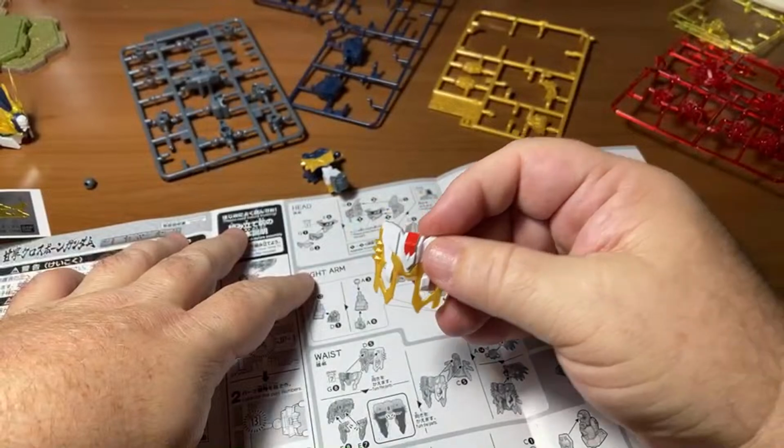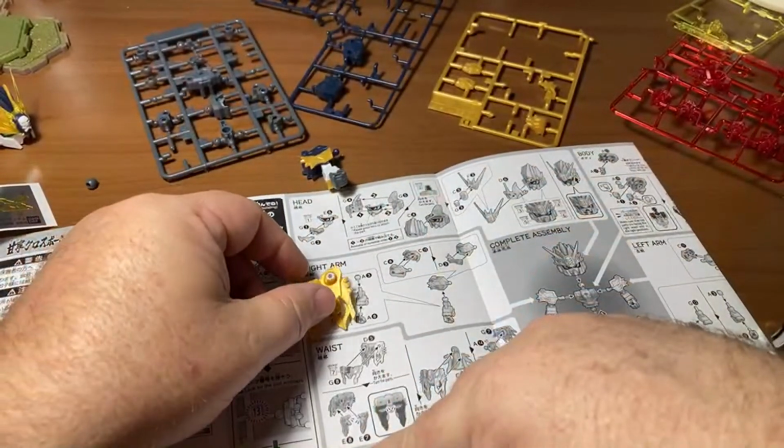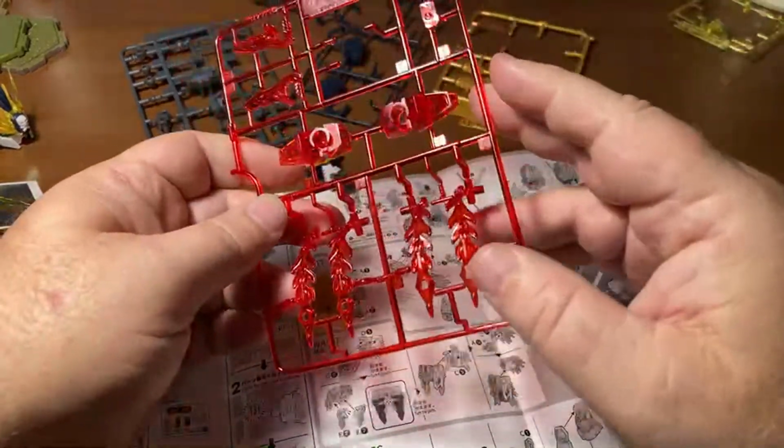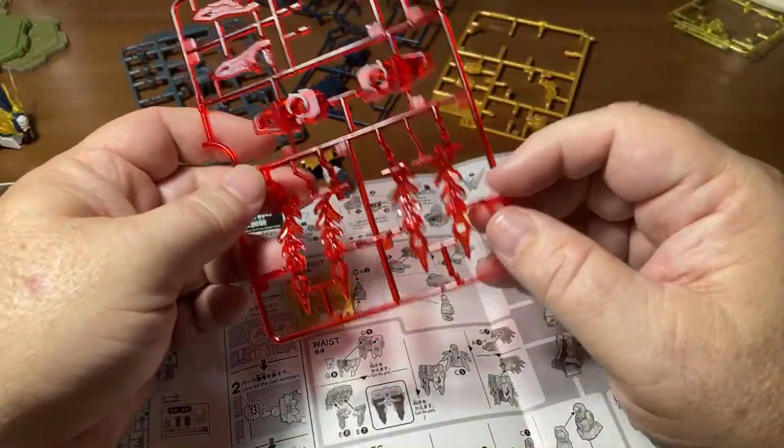Okay, squeeze it together. Now we turn it over. We put E8 and E7. A, C, D, E. All right, E8 and E7.